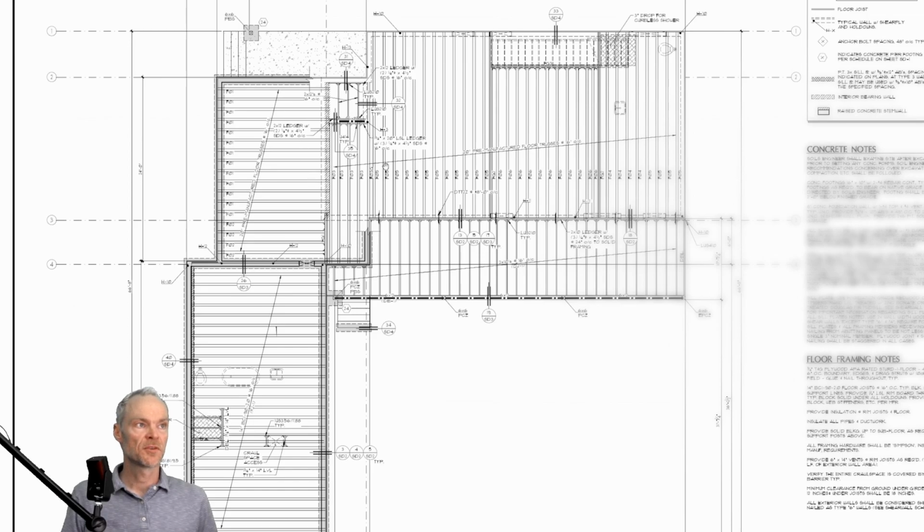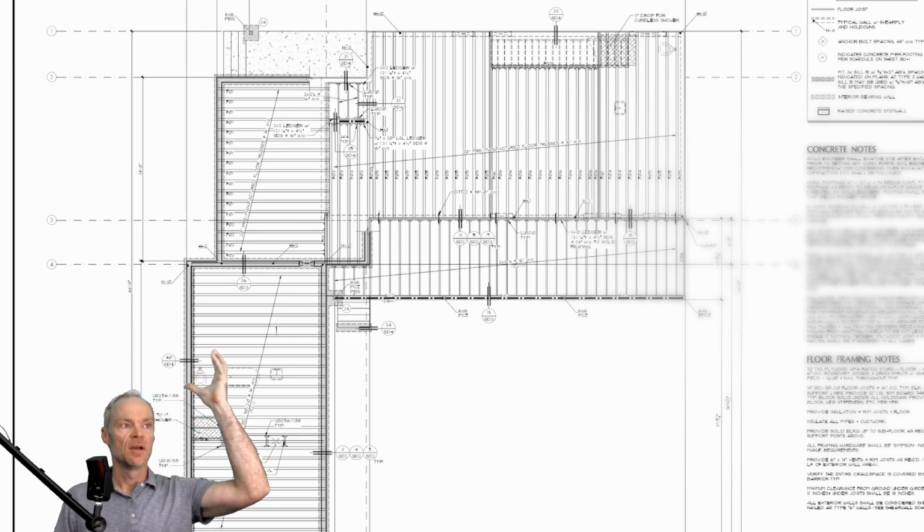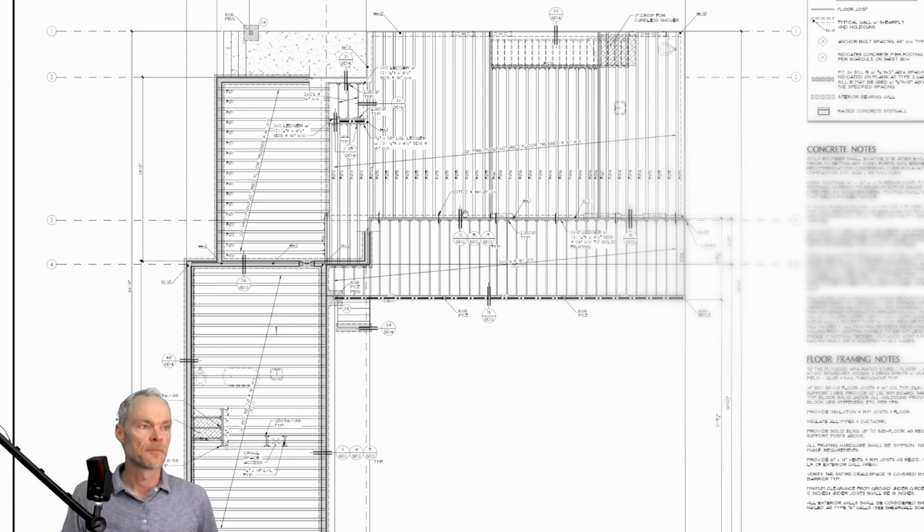For the first floor that goes over the basement, I'm using 20-inch floor trusses which I'm excited about because they leave a lot of space in the ceiling for you to run all your vents and pipes and everything.